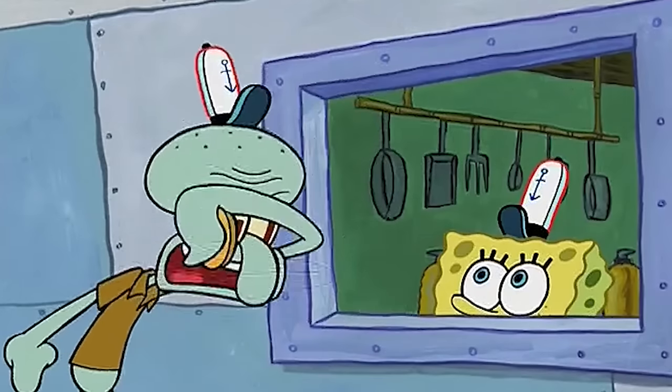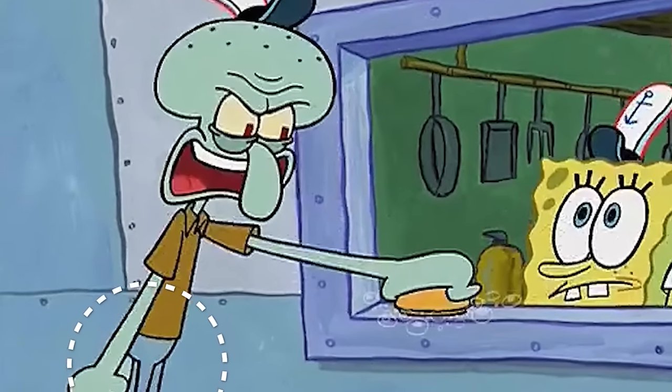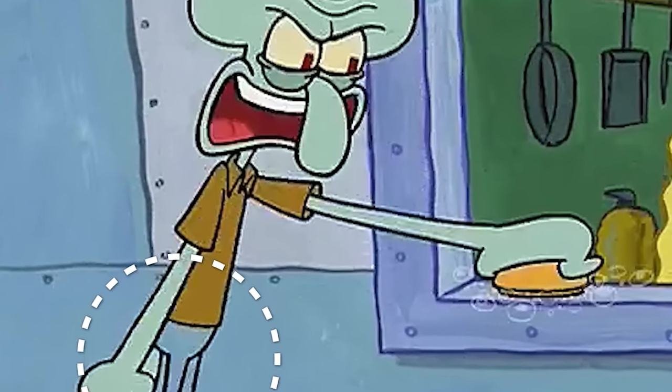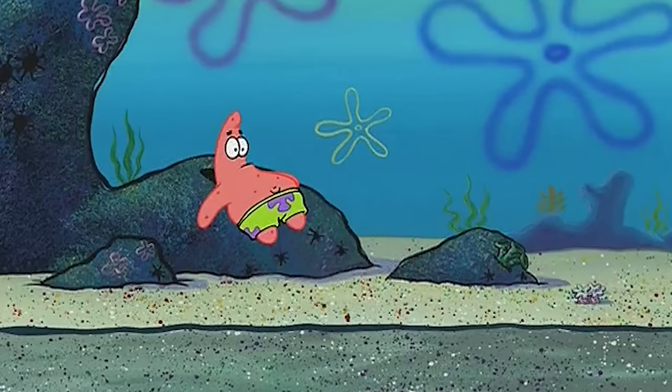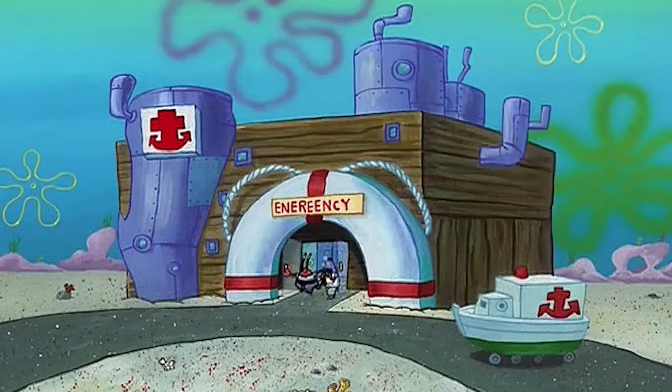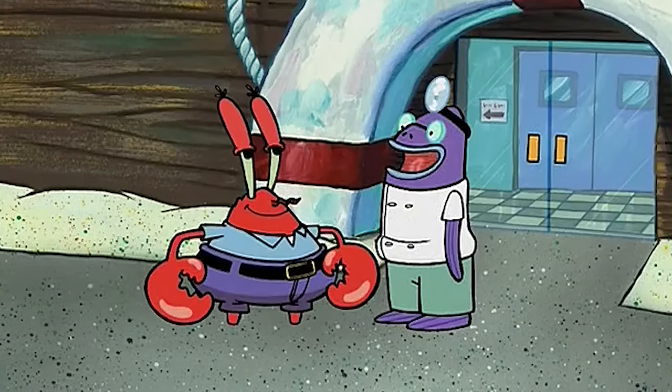Here, take a close look, as Squidward's legs are like transparent. It's like the animators forgot to color them in, and it looks really bad. Oh, and there's actually a third one in this episode, as take a look at the emergency sign at the hospital. Yeah, they spelt it wrong.